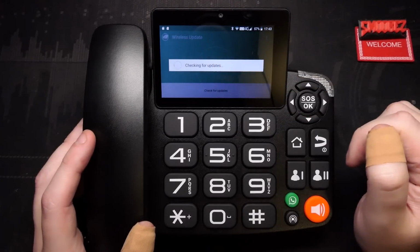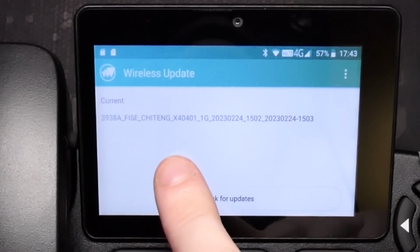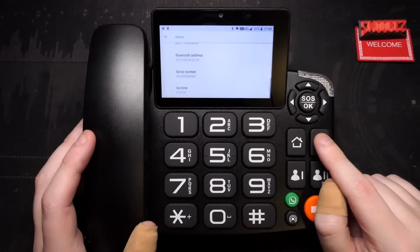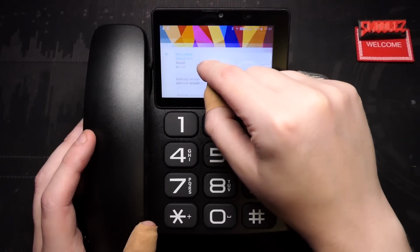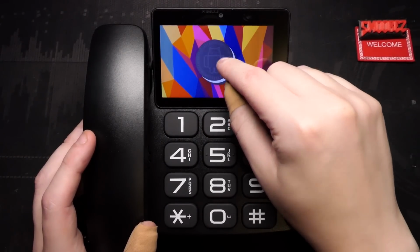About phone, H1, wireless update. Check for updates. Nothing. Thought so. Oh, it's a Faiz Shiteng, says 1G there. 2023. We also have a unique serial number, because it's not a welcome. It's close to it though. Model is an H1 with Android 9.0. Is it actually 9 though? No, it's not. It's Oreo.